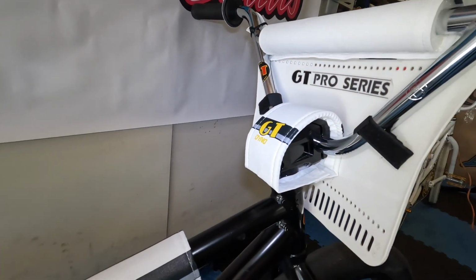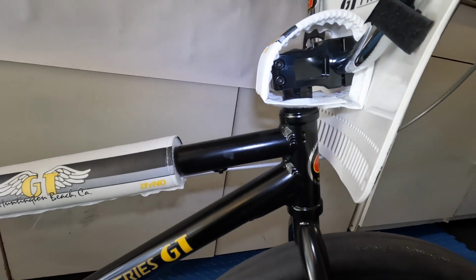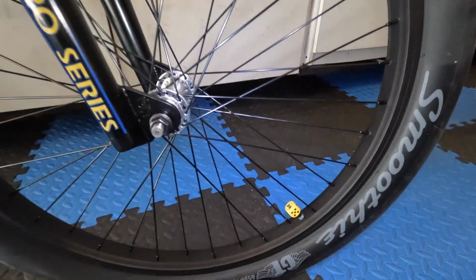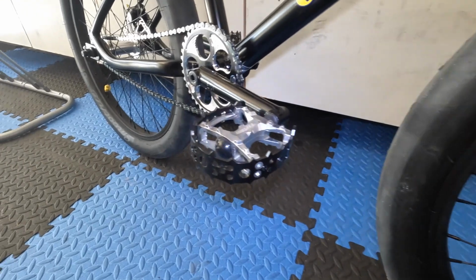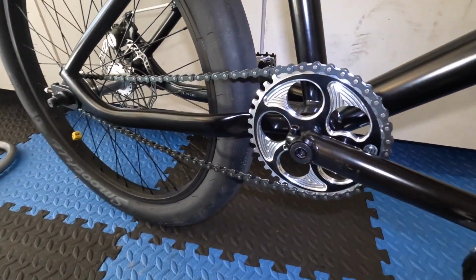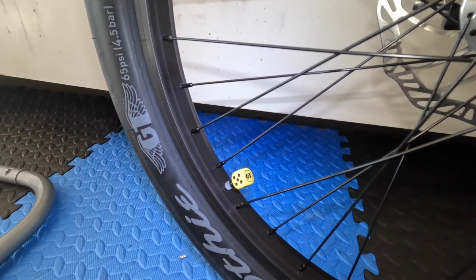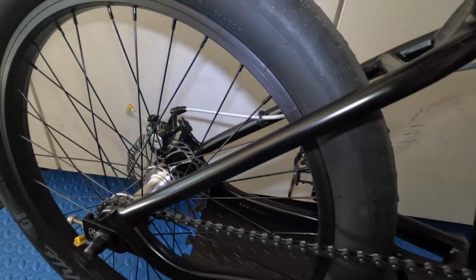They look pretty good on there. I added a black GT mallet stem and got rid of their front load. I got rid of the silver decals and added the yellow and blue. I added GT valve stem caps to it. I added brand new Odyssey pedals. And I added an overdrive chainring. And there's another dice. Disc brake with a little dice on there.